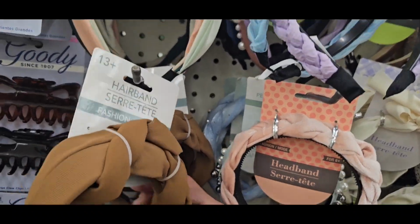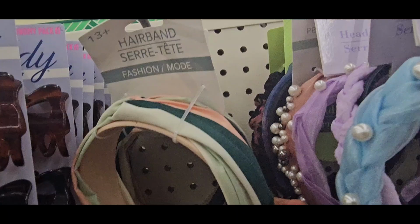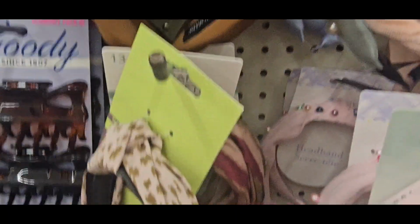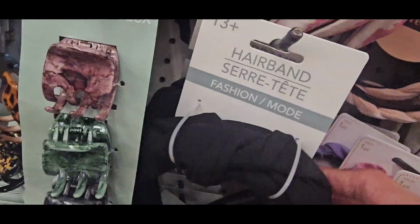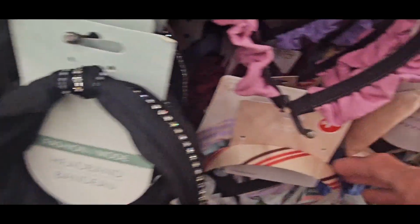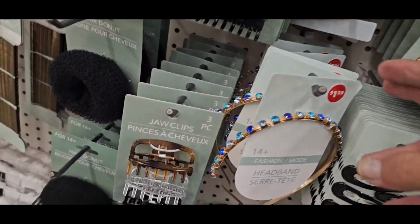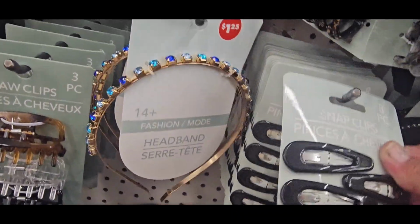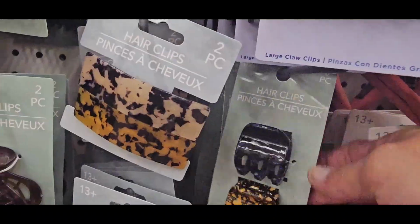Hey, here's some new headbands. They got this style. Pretty style. Get eight, and they're well made. Two different styles. Well, three.